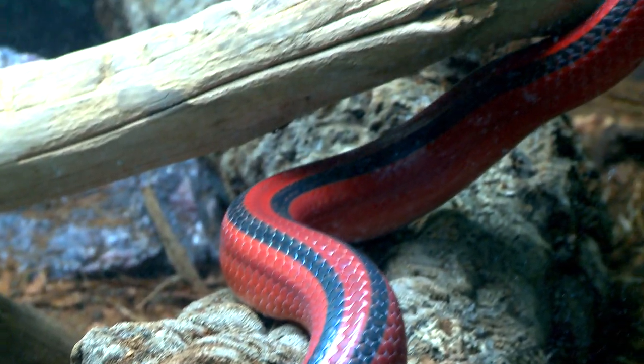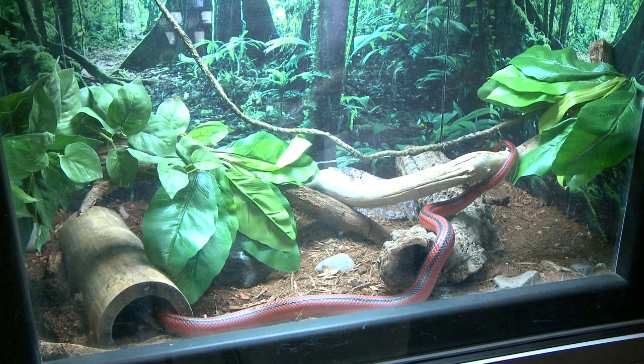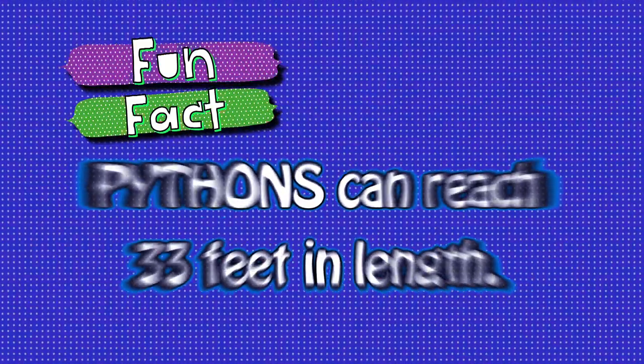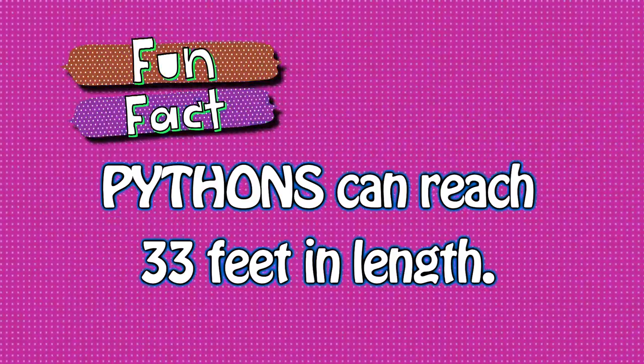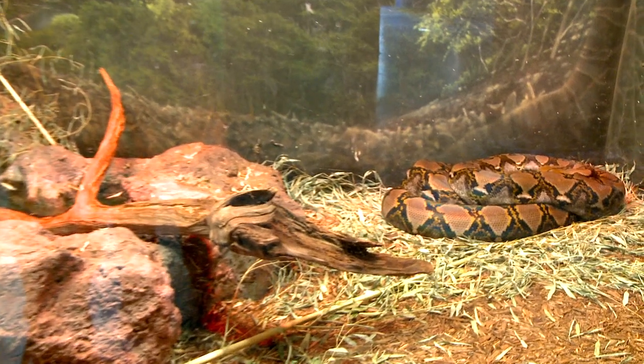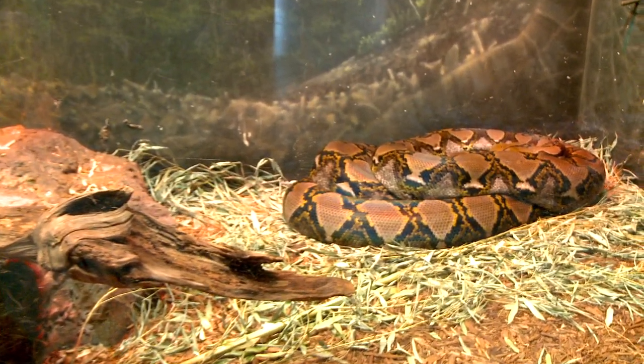Yeah, that's true. They don't have hands that they can use, so they have to swallow their food items whole. Reticulated pythons are also the longest species of snake in the world and have been reported up to 33 feet. Wow. So she's 18 feet, that's almost twice as big as she is right now. And the name reticulated comes from the pattern on the back.